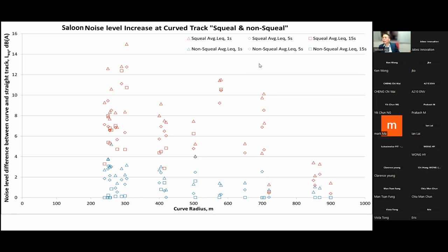Okay, then there are different colors. All the blue color represents the data without squeal noise. The red color represents the data with slight squeal noise. So this is saloon noise. We put a microphone in the trains, allow it to go all around the entire line, and then we compare the noise level at curves and the straight track. So this train is already installed with the damping wing to reduce squeal noise. So the squeal noise is not significant.